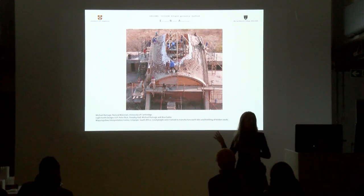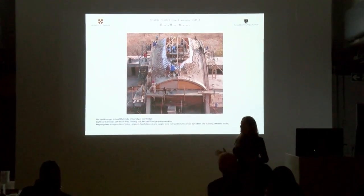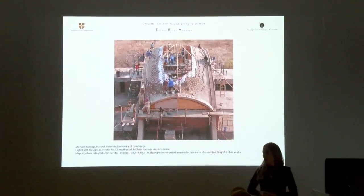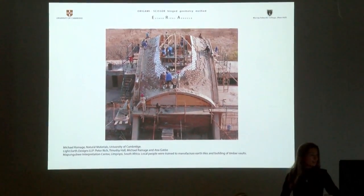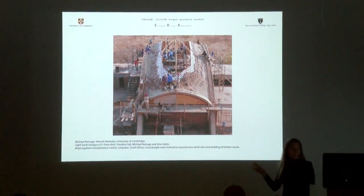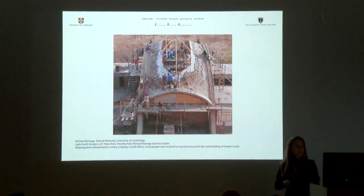So if any of you is interested in building with natural materials, please do have a look at the web page of the Natural Materials Research Group in the University of Cambridge and Michael Ramage's work. And this was done by Light Earth Designs as well, and that is a partnership in between Peter Rich, Timothy Hall, Michael Ramage, and Anna Gatto.